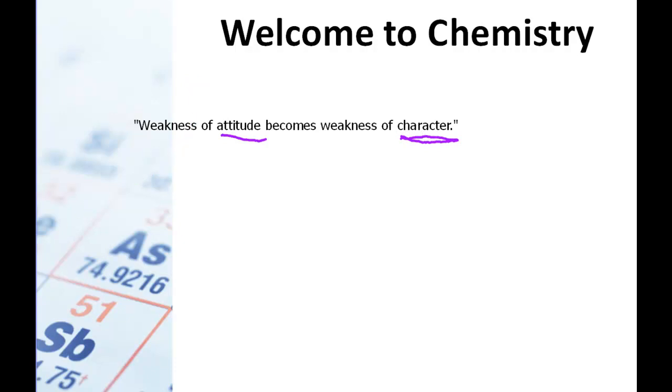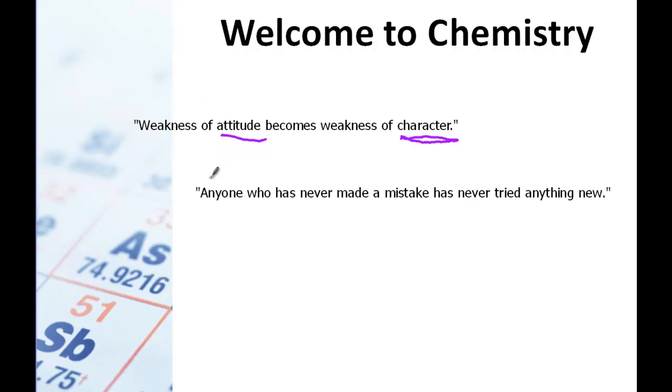Another one that I found that kind of spoke true and rang true about honors chemistry. Anyone who has never made a mistake has never tried anything new. I thought that was kind of important because a lot of times what I see in chemistry, and I've been doing this for quite a while, is people haven't really been pushed to their limits. And I think chemistry is one of those classes that can really push you to your limits.